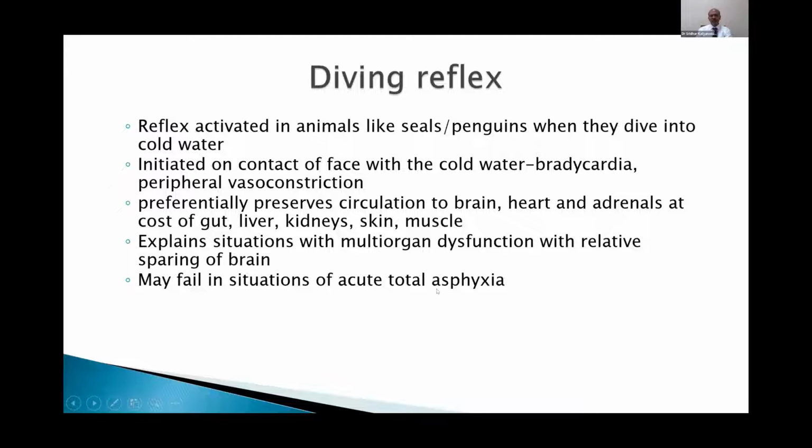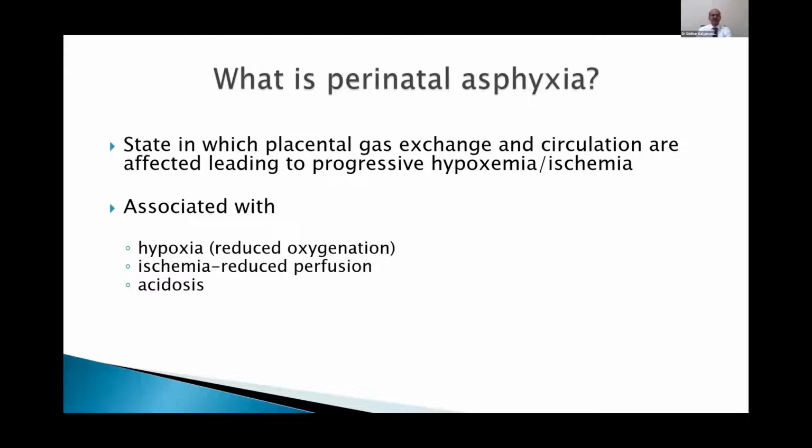When there is acute total asphyxia, however, there is not enough time for the diving reflex to protect the brain. So you do get brain injury without multi-system involvement in these situations because the other organs have a higher threshold to injury than the brain. The brain gets hit very early if there is significant ischemia.